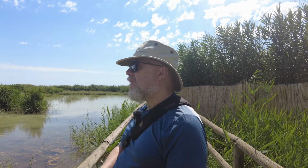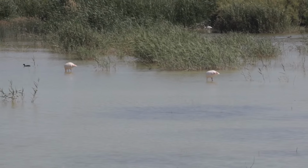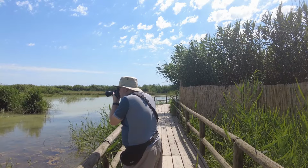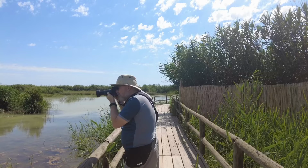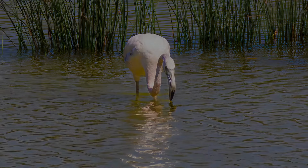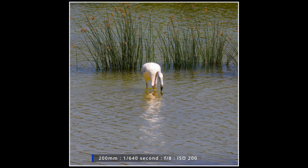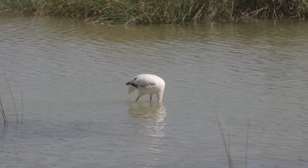So immediately that I've got here, we've got some flamingos around and I'm going to try and get some shots of them. I think I might have got a shot there of a flamingo scratching its neck with its foot. It'd be quite cool.